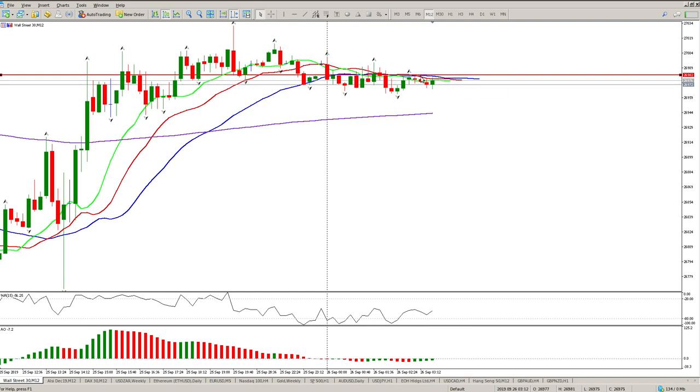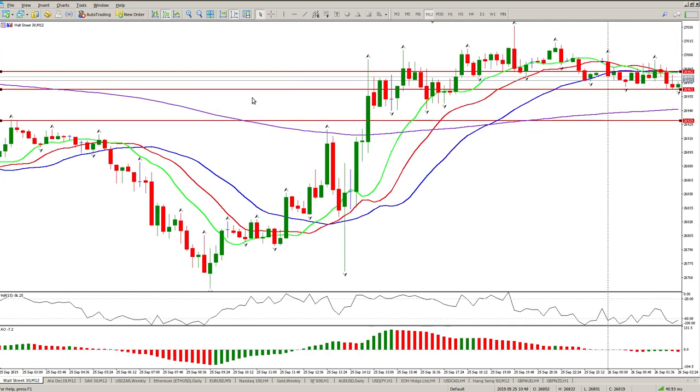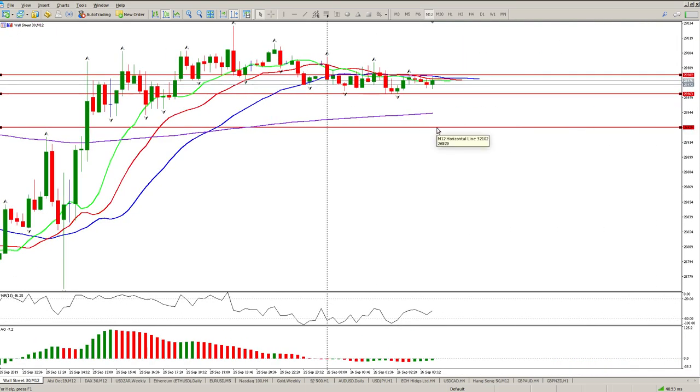So for me at the moment, that is the first level, and there is my downside fractal that I need to break for more downside. But I do suspect if we do break the downside, all we're going to be doing is testing this double bottom neckline, which would be a great entry, which is 26,829. Okay, so that's kind of my view at the moment.